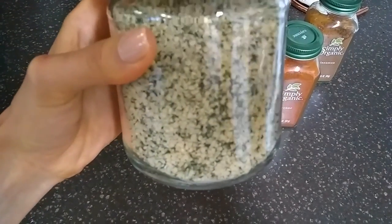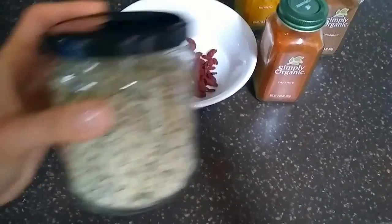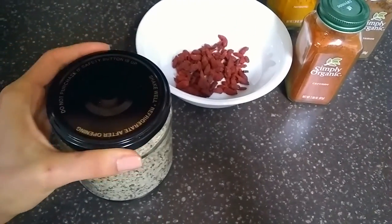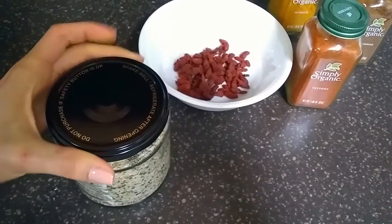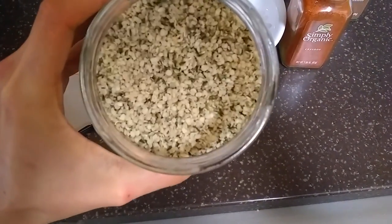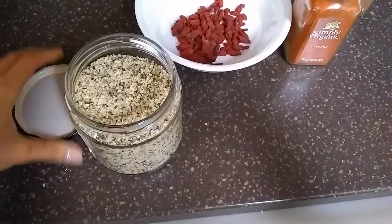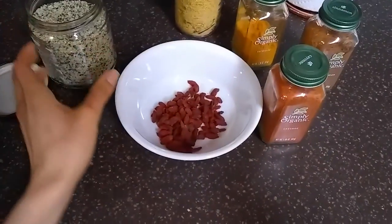I don't think you can really see it in this jar, but yeah, my camera isn't focusing really well. I'll try to open it up for you. Okay, this is really hard to do with one hand. There we go. So that is basically what it looks like. It's a little cream colored seed, and those are whole hemp seeds.